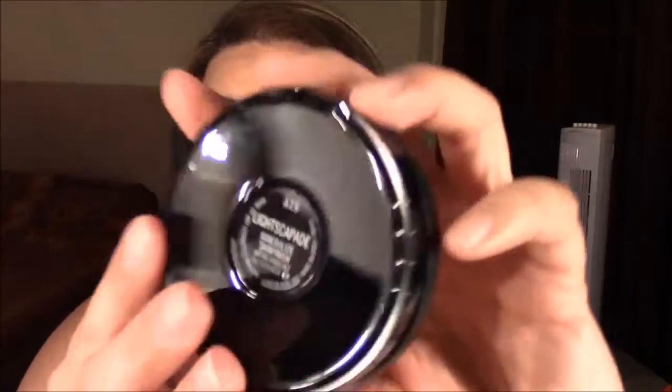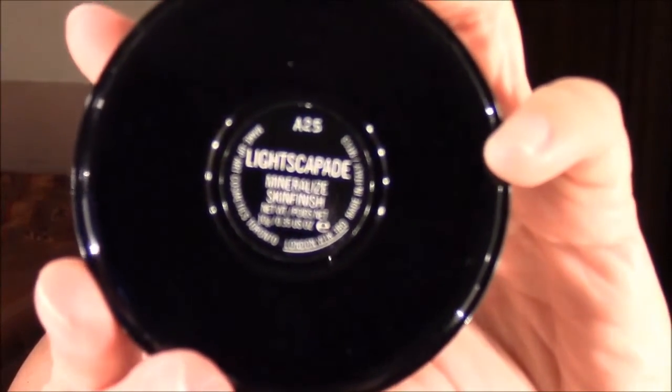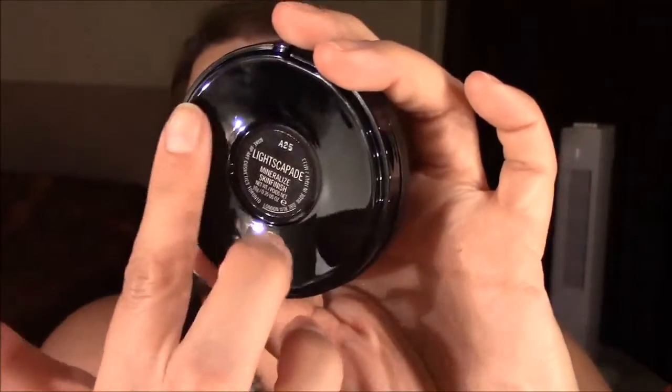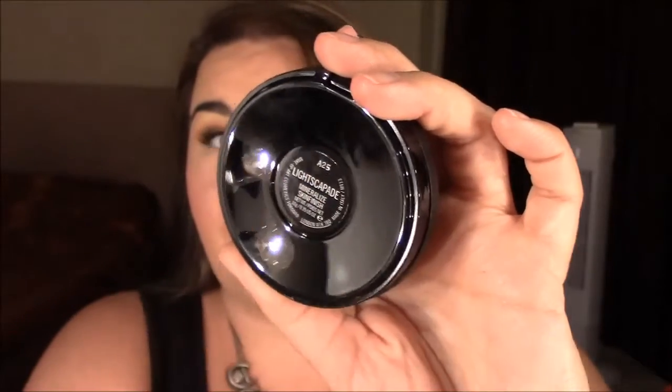So this is Lightscapade. I'll show you the back here. It's just really nice packaging, sleek. I say nice packaging because it looks appealing. If I'd never seen MAC before, I would think this was great. It does have a dip in the back, so if you want to depot these, I don't know how you would do it because I don't know how you get a flat iron stuck to the bottom now.